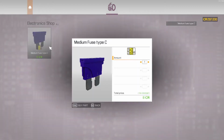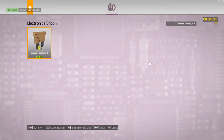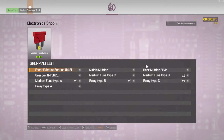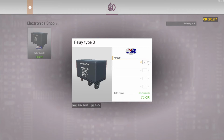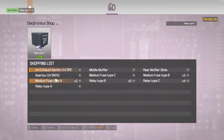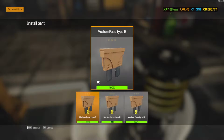Type C. Type B. Three of. Fuse type A. How many was that? Was it three? I think we'll find out. And they're so cheap anyway. And relay type B was three as well. Normally I keep a stack of these because you need so many of the damn things for the different cars. I keep like maybe 15 of each and they're so cheap. And then relay type A, which is the big one.